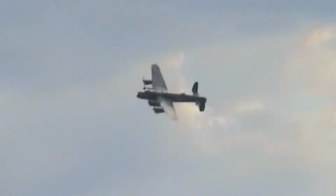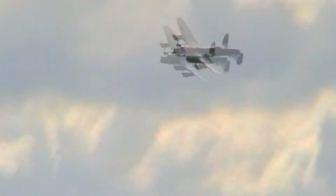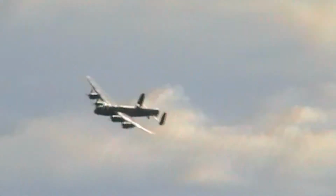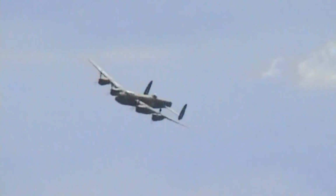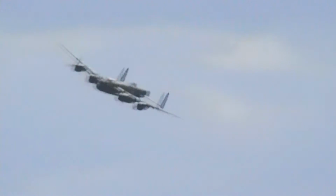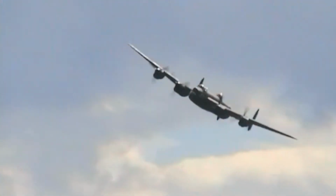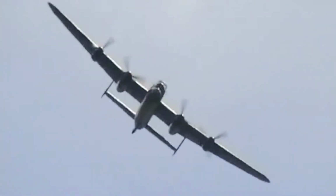The first operational Lancaster squadron was 44 at Waddington. First operational bombing sortie, March 42, against Essen. Famous, of course, for the 617 squadron raids against the Möhne, Eder and Sorpe dams in 1943, the sinking of the Tirpitz. The Lancaster was one of, if not the best heavy bomber of the war.